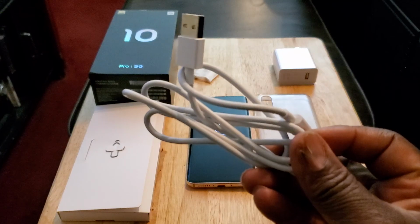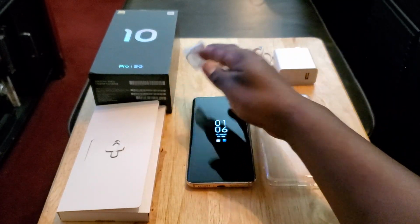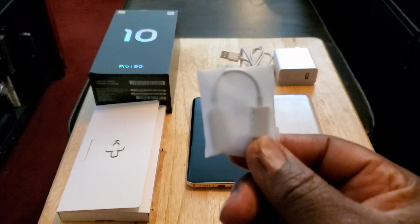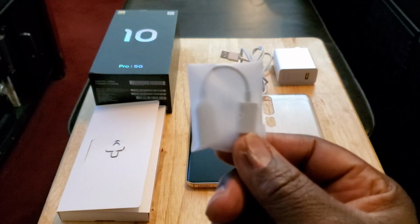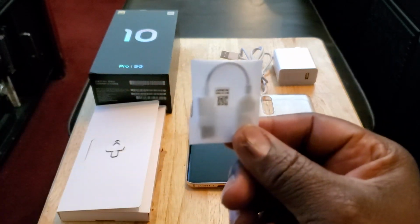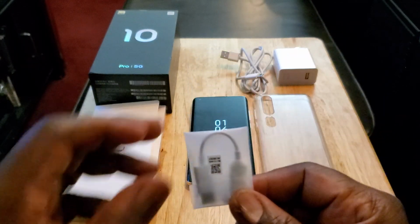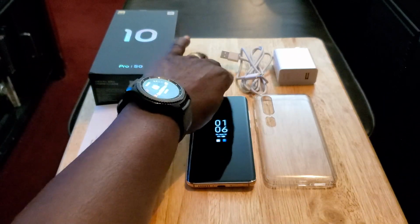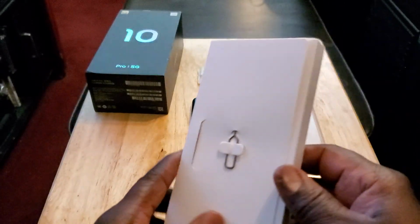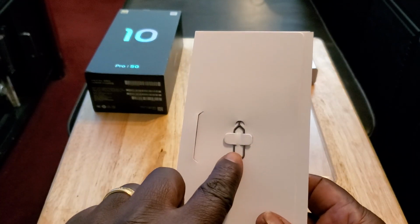Got your USB Type-C cord here. And look at here. You actually get a 3.5 millimeter headphone dongle. Love that. Okay? Something these other companies should be doing, especially when they don't give you any headphones. They can at least give you a dongle. So at least Xiaomi gives you a dongle. Kudos on that part. You get your normal books that you get that nobody's going to read. SIM ejection tool.